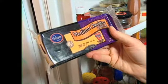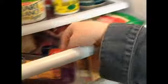I like the sharp cheddar. It's got a little bit more flavor. Or you can buy the real thing and just use half of it in your recipe.